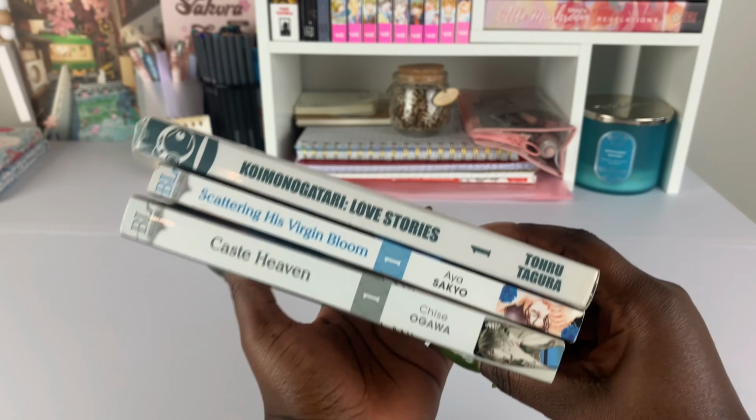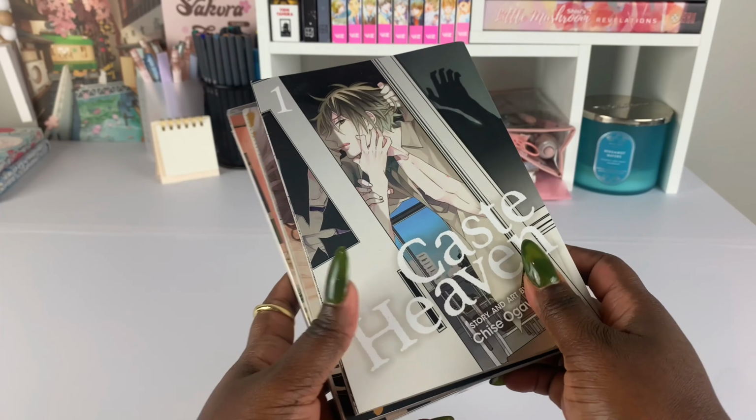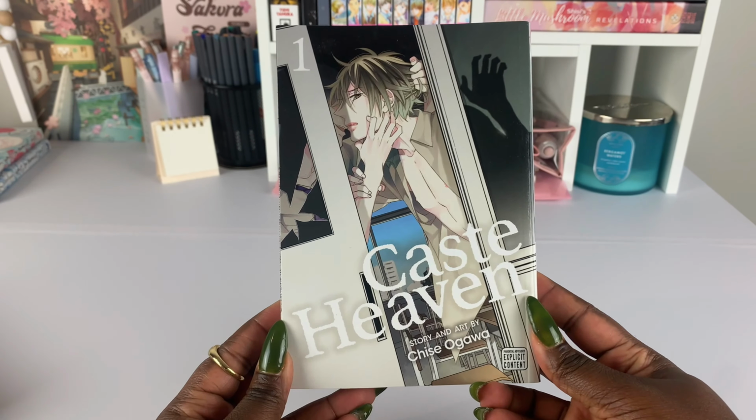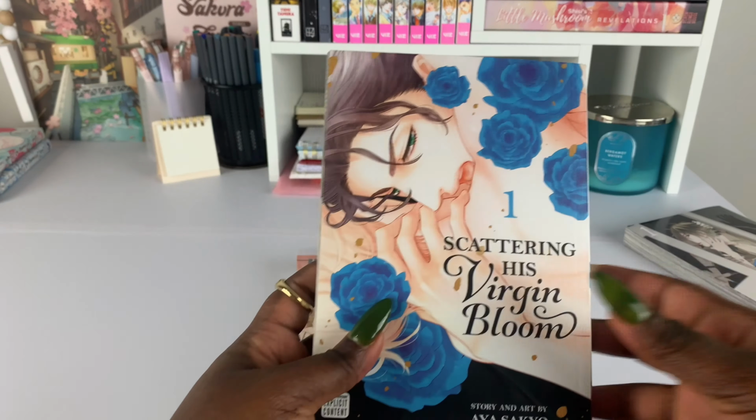The next set of manga I have are mostly BL. I have the first volumes of Cast Heaven, Scattering is Virgin Bloom, and Koi Monogatari, and then the first 2 volumes of Our Dreams at Dusk. Cast Heaven is a series that's set in a high school where the caste system is determined by playing card games. That's really the only way I can describe it. I read it a long time ago. I enjoyed it. I never finished it, so I'd like to pick it back up again.